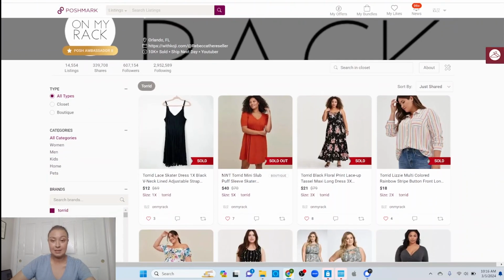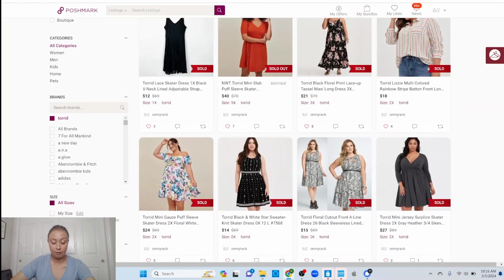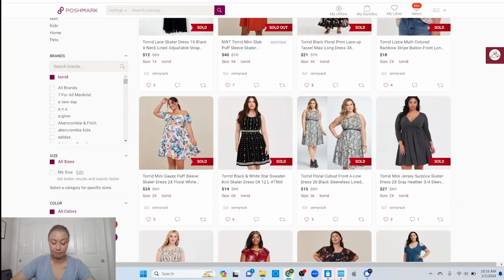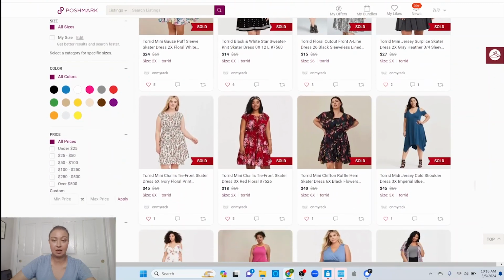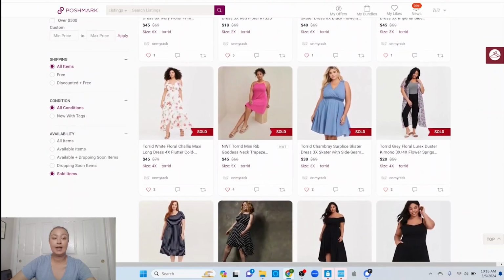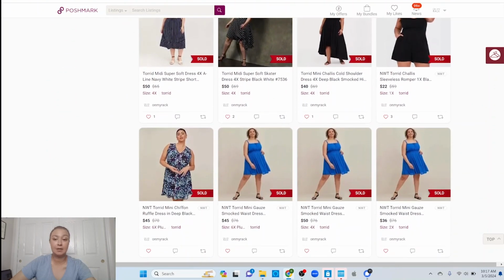Okay, halfway through here, one of my favorite brands, number 5, is Torrid. I sold 46 items from Torrid for a total value of $1,205.05. The ASP is $26.20 on this.